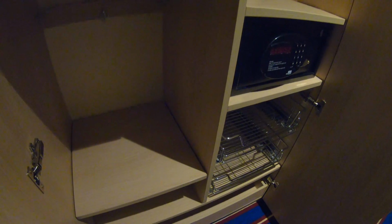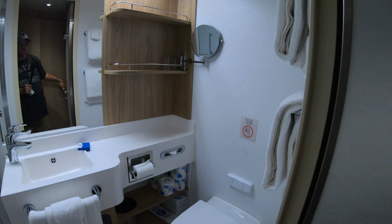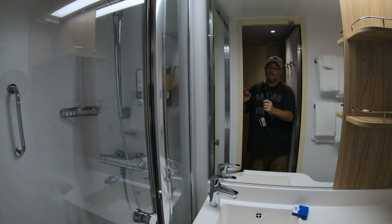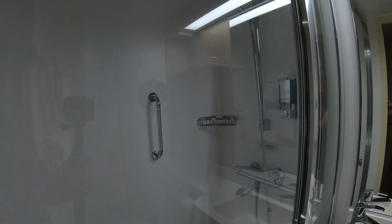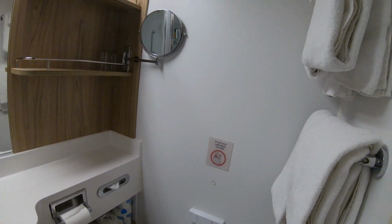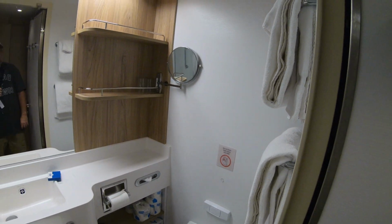There's lots of racks. I think everybody knows about the little bit smaller size of the bathroom, but still it's very nice. Like the fact that it's got the glass shower door. I'm a little bit of a fatty, but I can still fit in here, so that's okay.